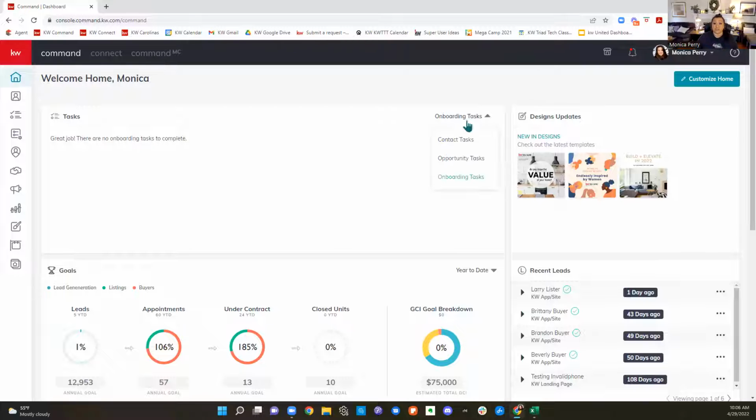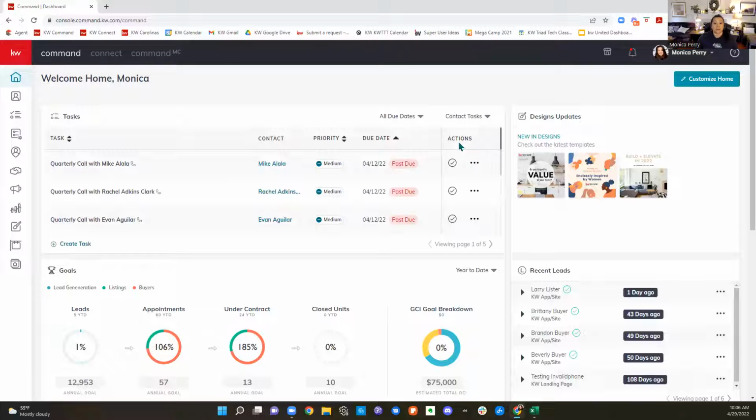Feel free to check those off and get them out of your way, and go ahead and put yourself back on contact task. I just wanted to make sure that I made that known to you guys. That's how it defaults for now, but eventually they will all be together.